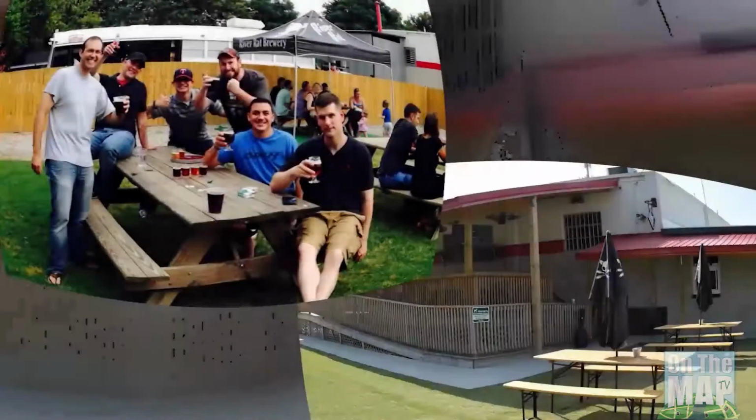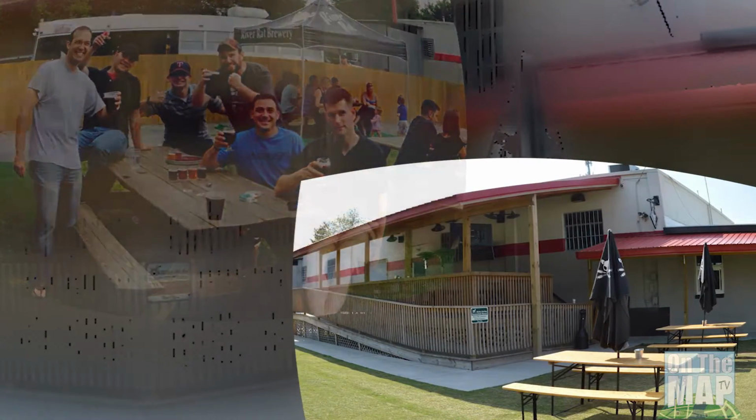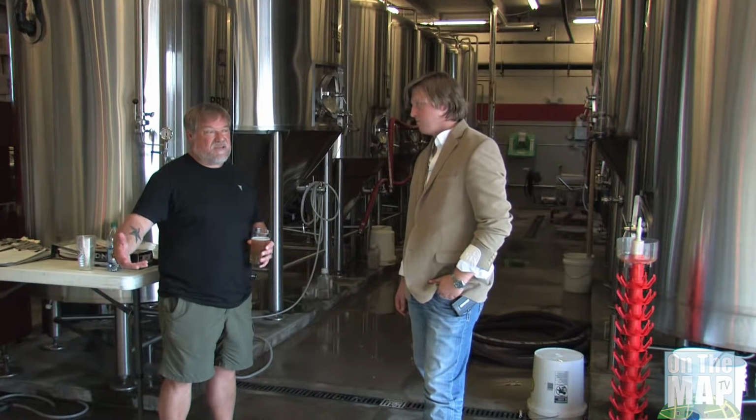Especially to have a unique space that people really enjoy. We have outside space, we have inside space, we have a covered deck. So it's really accommodating for all walks of life. People bring their kids here, people bring their dogs here. So it's just a nice space.